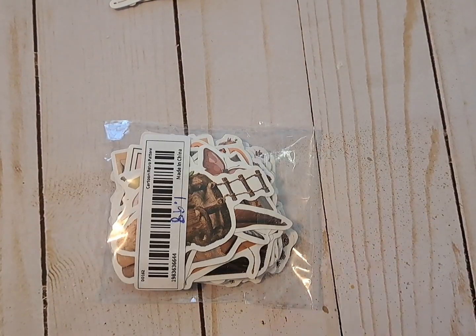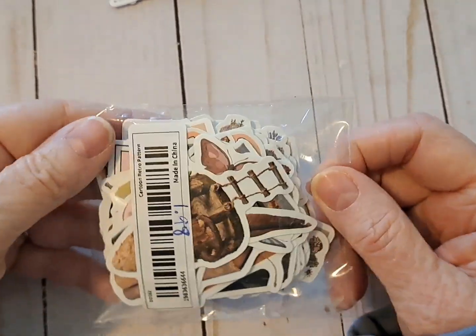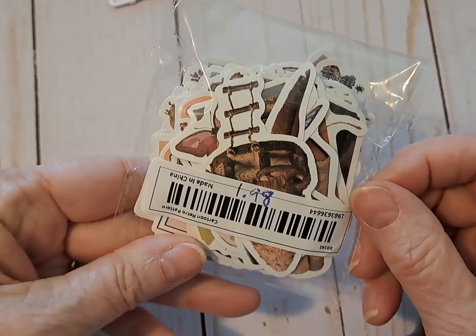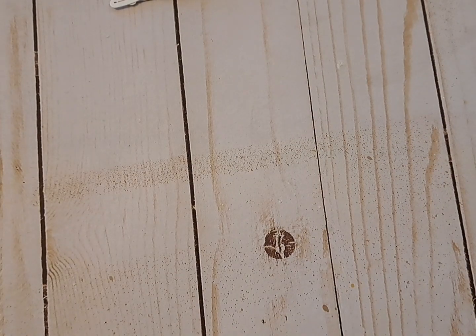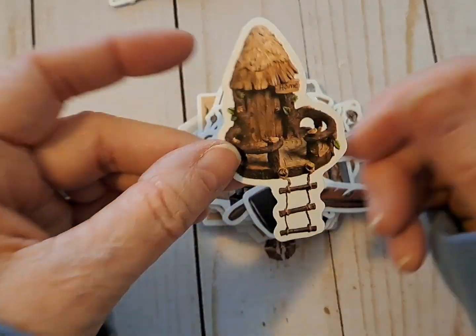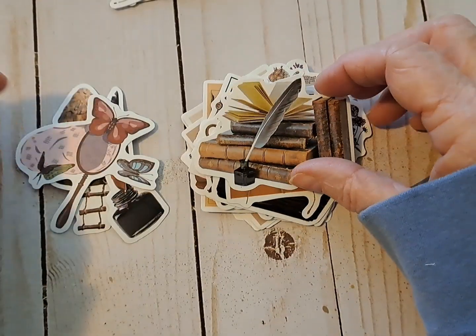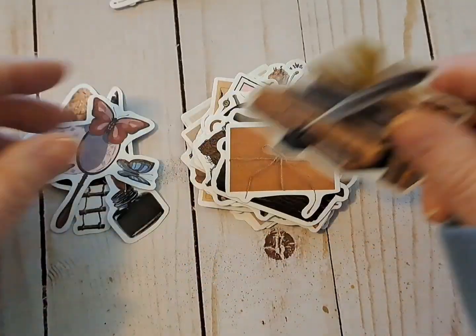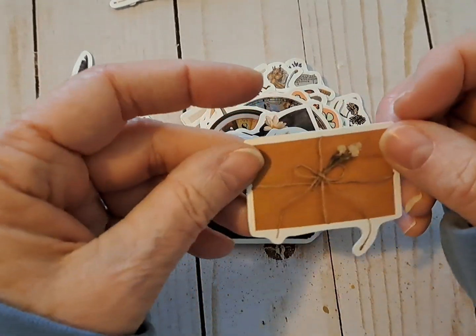And let's see what we got. Yep, we got a couple more stickers, and then some more and a few other things. This one's $1.98. And look at all that you get here. Oh, that looks like a little fairy house. If some are not exactly my taste, I can give them to my grandkids.